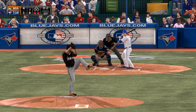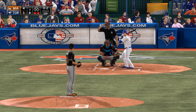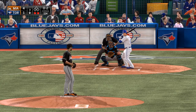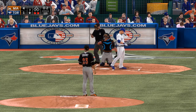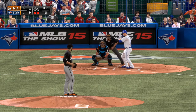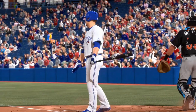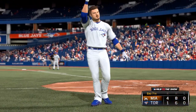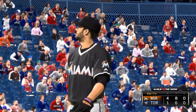Here's the pitch. Fouled back. Ready with another 0-2. And a good two-strike swing here as he's been fighting off some tough pitches, but the count will remain at 0-2. The 0-2 once more. And a swing and a miss as all he could do was reach out in vain for that one, and the side is retired. 1-2-3 go the Blue Jays. And this is still a 4-1 ball game.